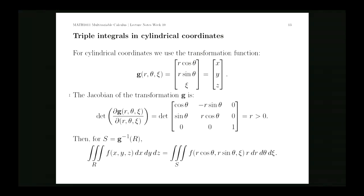So remember the first row, partial dx dr, partial dx d theta, partial dx d xi. Right? So the first row is cos theta, minus r sin theta, 0. Second one, partial dy dr, partial dy d theta, partial dy d xi. And then the third row, partial dz dr, partial dz d theta, partial dz d xi. So you basically get that matrix. We'll figure out its determinant, you'll find it's r.